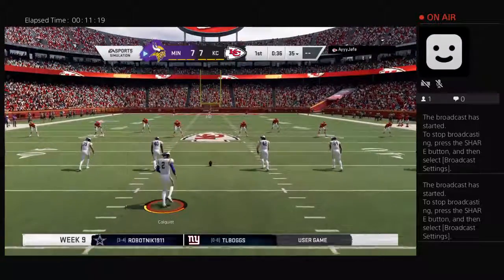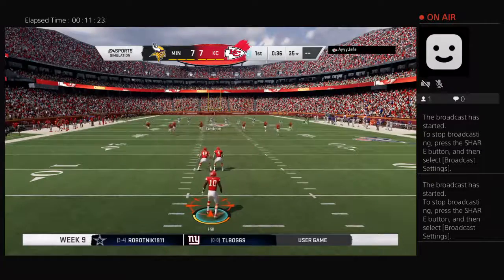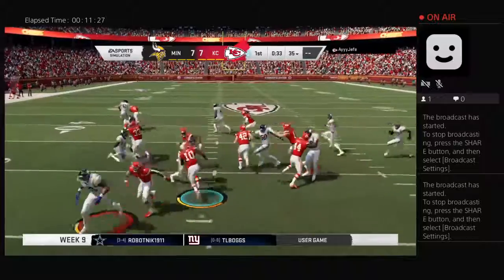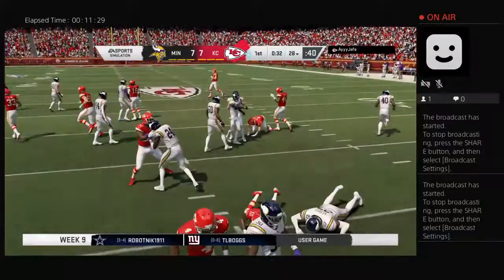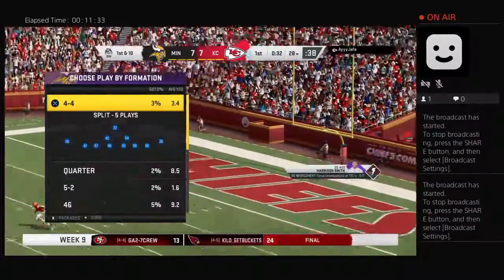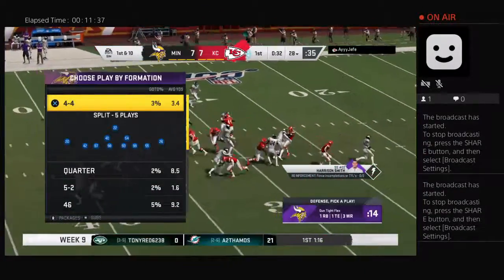Each team has scored. 7-7 here as the kick's away. This is taken at his 4, and he's up across the 25 and down at the 28-yard line. The Chiefs take over 1st and 10 at their own 28-yard line.